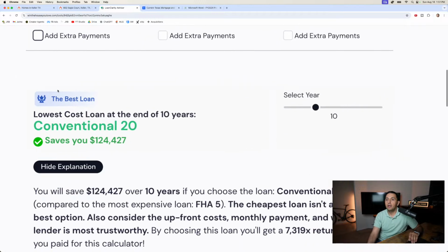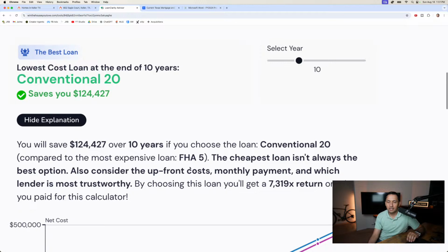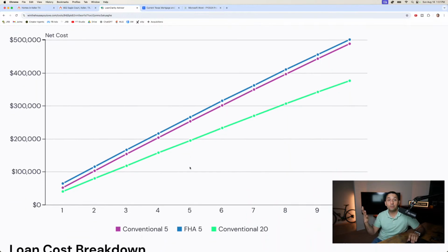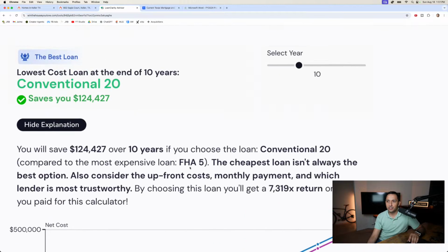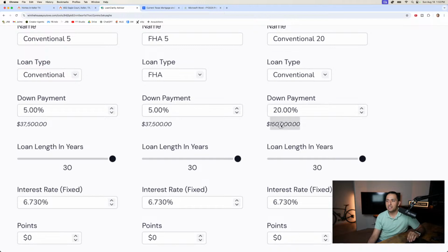All right, so what we like to do is show you visually what the cost of these loans would be, so what the expense would end up being. So after 10 years, you see that if you would have gone 20% down conventional, you would have saved $124,000 when you compare it to the FHA 5%. Now, here's the reality of the situation, and check out the graph. It's eye-opening. Here's the reality of the situation: I recognize that not everybody has $150,000 to put down.